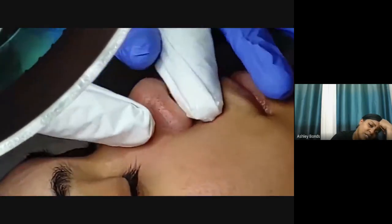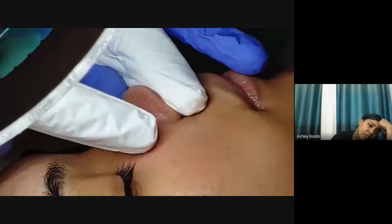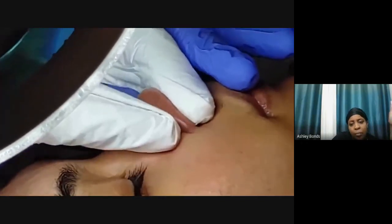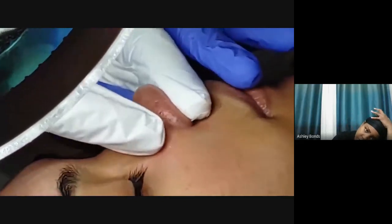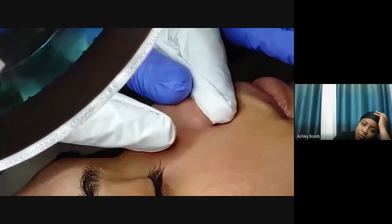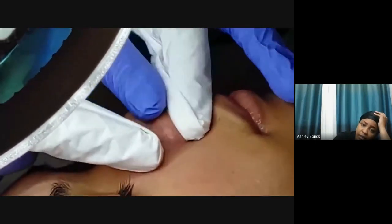And sometimes it takes a few tries to really get it. Like if you push down here sometimes, depending on the shape of their nose. And tell them to breathe through their mouth, because people will stop breathing. Then it starts coming out, unless they're really dehydrated. I think she's more dehydrated than we originally thought, so the skin's not giving.